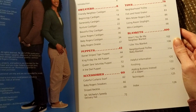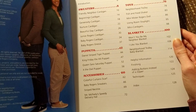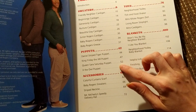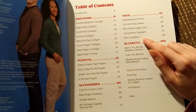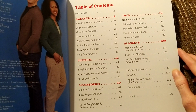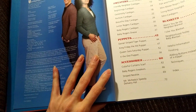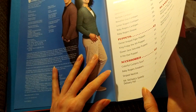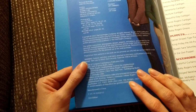We've got, I think, 5 different adult cardigans, and then there's a junior cardigan, a baby cardigan, and a baby onesie cardigan. And then we have some puppet patterns, some Mr. Rogers inspired accessories, some amigurumi toys, and some blankets. These are all knitting patterns. They don't have a crochet book. Sometimes with Harry Potter and Disney, they'll have a knitting book that comes out, and then they're so popular that they also make a crochet version, but I don't know if that's going to happen with this book.